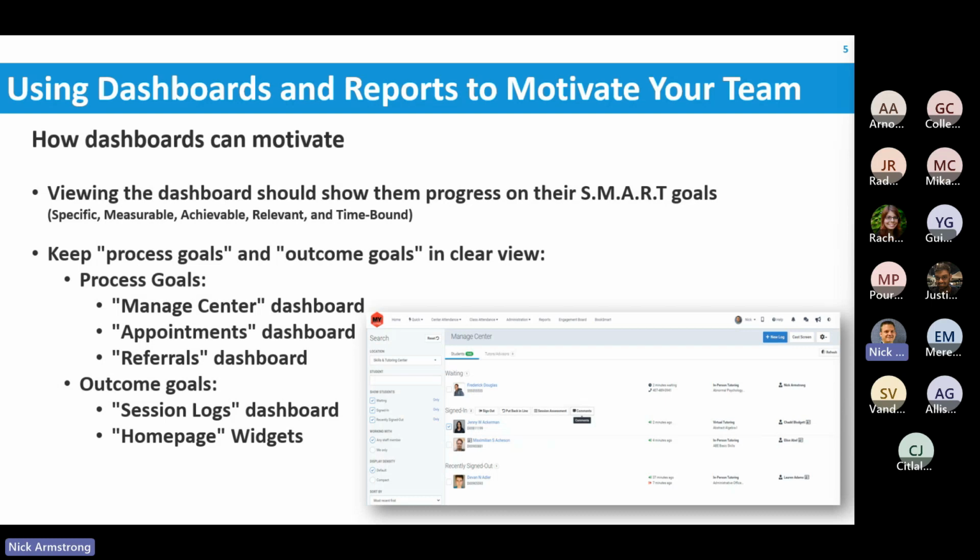And then keeping those process goals versus the general outcome goals. And for the ways to keep track of that, I would say your process goals would be more like as you're working in the center. So we have screens like the Manage Center screen, which shows you, like we see in this picture here, who's waiting, who's signed in, who's currently signed out. You can actually view the comments that have been made on a session, if they've completed an assessment, how that was going. There's all types of filtering on the left as well. So if you're looking for this information for a particular student, you can see that.